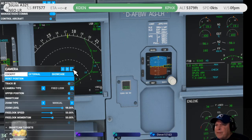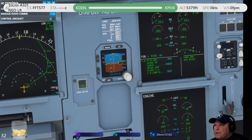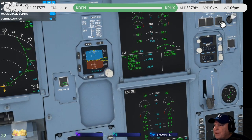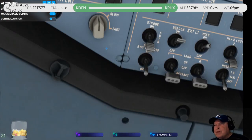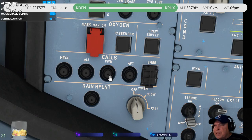So let's get rid of this for a second, because we have to do a couple things before we take off. We need auto brakes max. We need the cabin crew advised. So that's one of these nice buttons up here. Okay, so now she knows we're going to take off. We'll put this on auto. That trouble getting hooked in correctly, working on it.